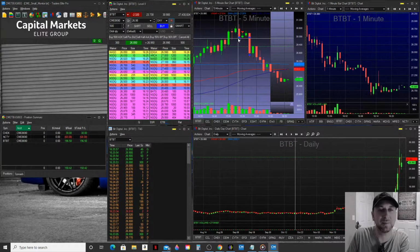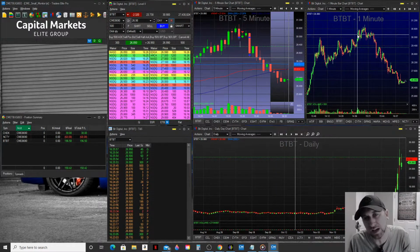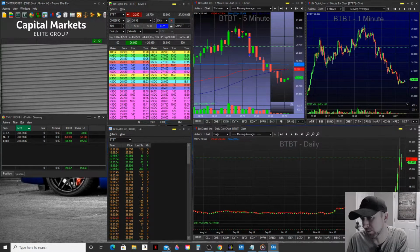I bought it on the dip, was thinking long, got out of it when it looked like it wasn't going to break out. It was looking a little more choppy than I thought. And then I switched my bias to short and then went short on it. Why are these arrows not making sense? Sorry, I got to look at my executions over here and try to figure out what I was actually doing, because I forgot. I've been focused on other things and now I'm coming back in and trying to remember exactly what I was doing.